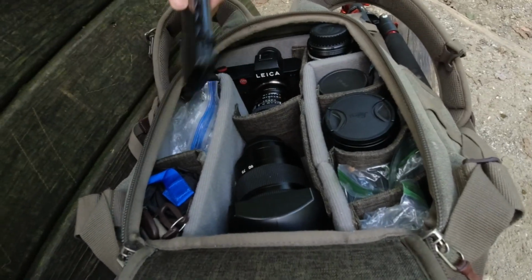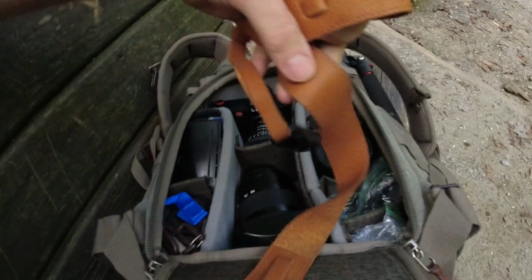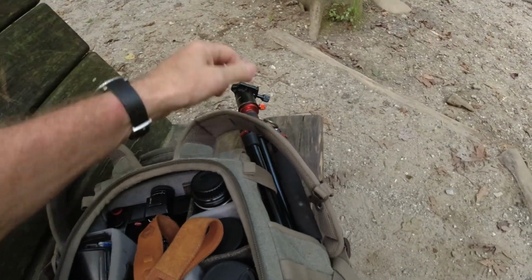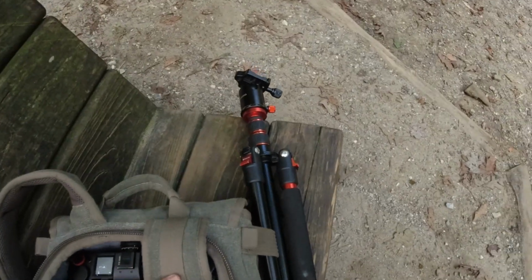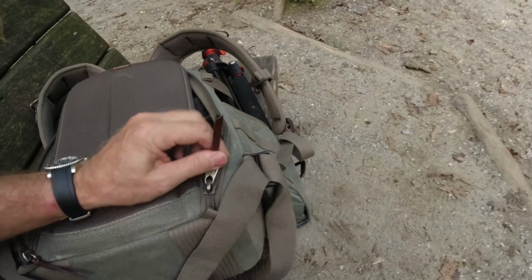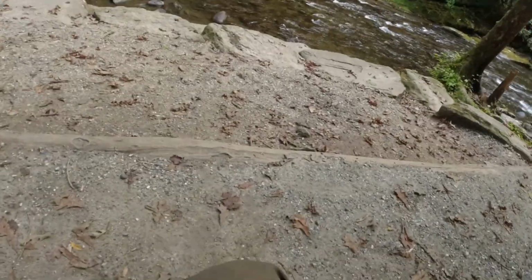Of course, there's some memory cards and batteries, and there's more batteries for the other camera. My strap I took off because I was tripod mounted. And then I got my tripod out of the truck. That's my truck tripod that I keep in it. And let me shut this up, and I'll go over here and show you what Jim's working with.